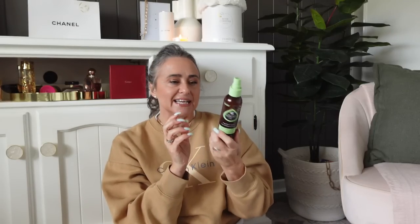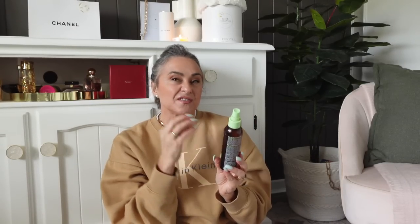I have very fine, limp hair if I don't wash it every day, so it kind of needs a little bit of support, and this gave it to me. It created a nice invigorating feel because of the mint as well, so my scalp felt nice and tingly. Liked it, loved it. Did I go back and buy it? No, but I liked this one when I used it.